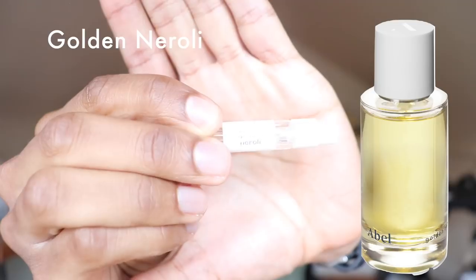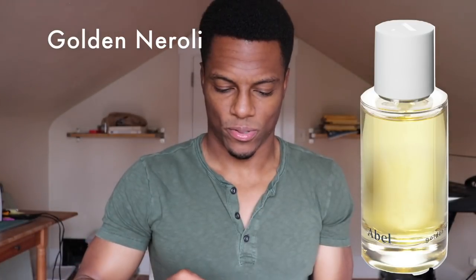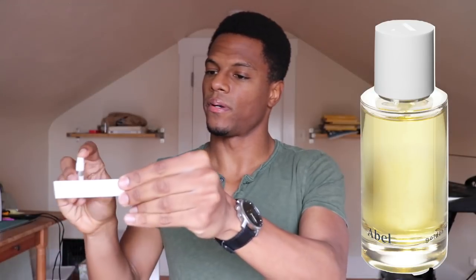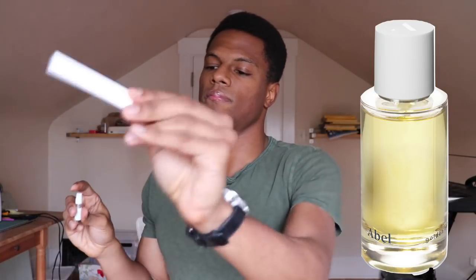Next, in the box, we have Golden Neroli. The next strip up is Golden Neroli. This is a great setup. I love what they're doing here with this. Makes it very easy. Spray it on.